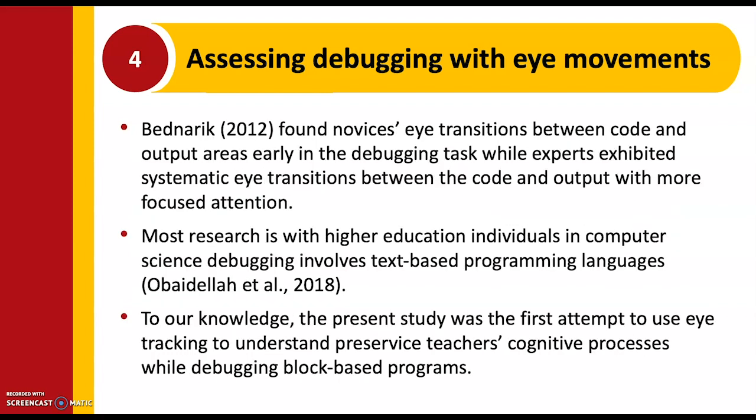In another study, Bednarik found that novices' eye transitions between the code and the output areas on the screen were unfocused, while the experts exhibited systematic eye transitions between the code and the output with more focused attention. So after a review of the literature, it was possible to find that most research in higher education focuses on individuals within computer science fields and individuals using text-based programming.